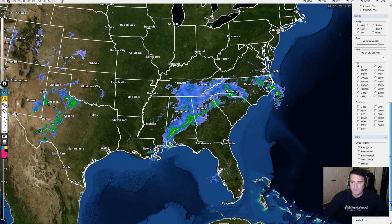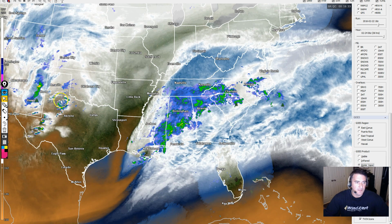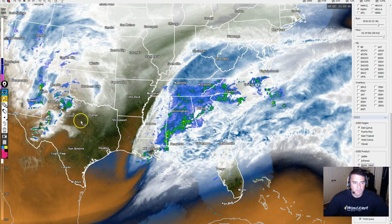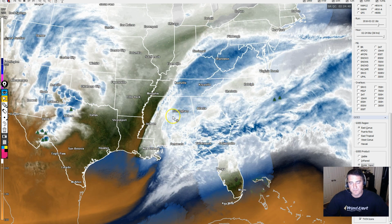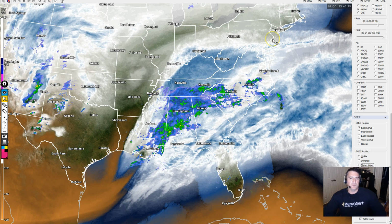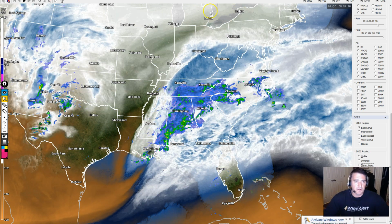Now, if we take a look at the water vapor imagery, you can get a better idea of this low coming together out here. A little bit of a dry pocket ahead of it, but once it makes this connection down here to the Gulf, it's going to swoop. It's going to reconnect with this boundary and really swoop up the jet stream that is dipping down through the country right now. So that's it for the GRE.